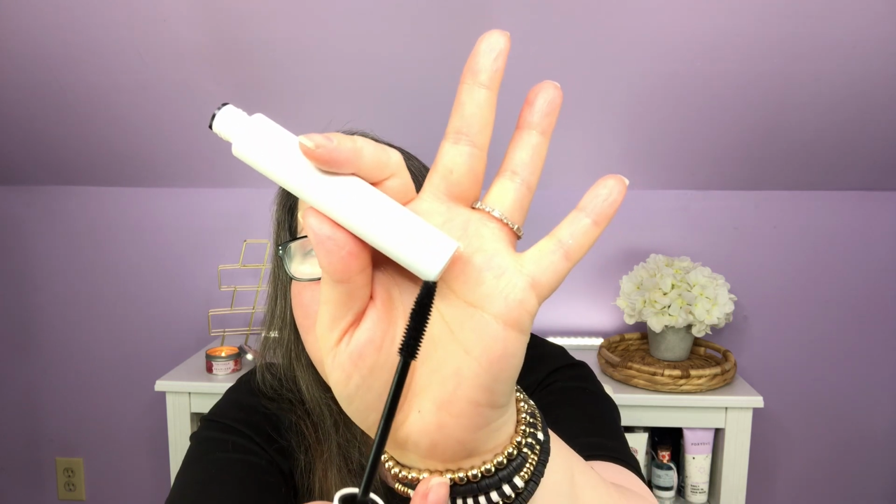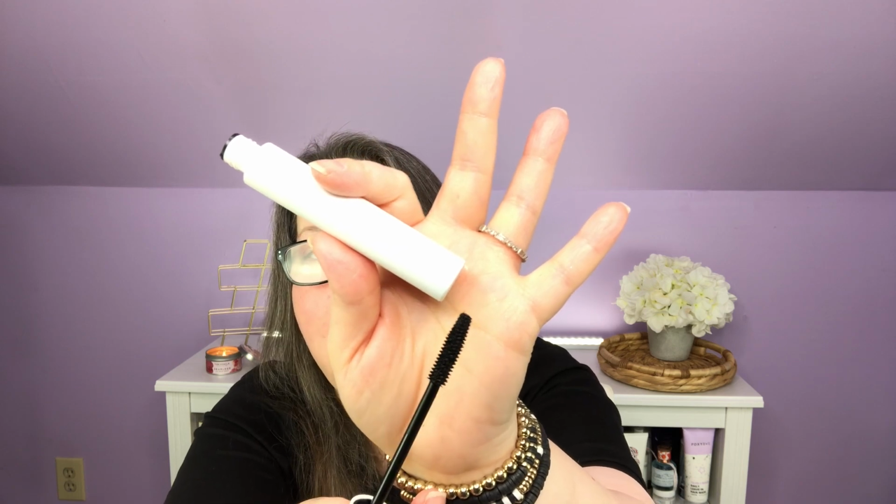I just did my empties. Oh, I like this brush. I just did my empties and critiqued a lot of mascara, so I will put this in rotation to be tried. I can tell you right now, I already approve of the brush. Next out, let me shake that off. Yeah, because it's just what literally fell on it when I was opening it.